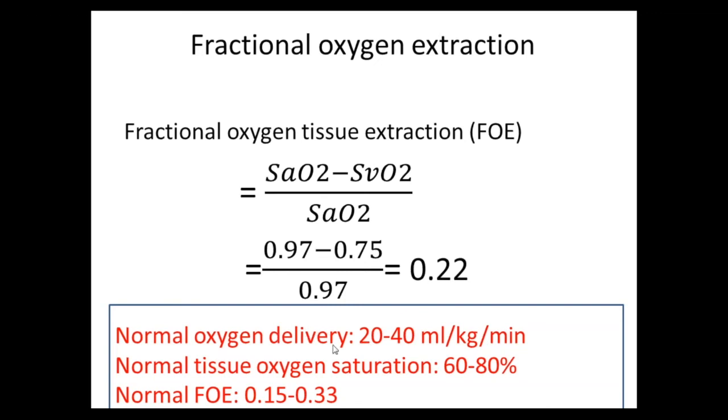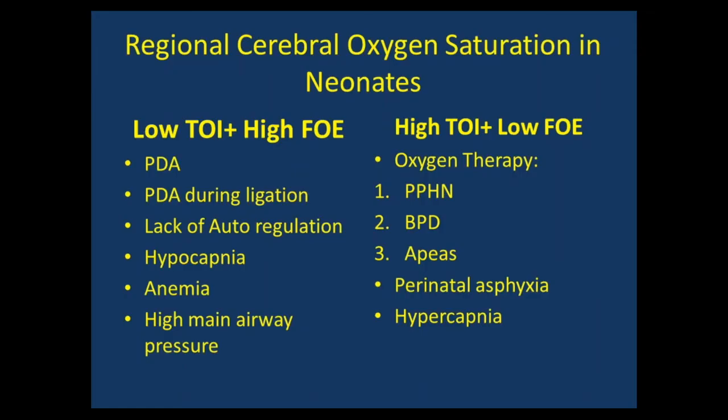Like, this will give you a clear idea about decreased or compromised oxygen delivery, and I will talk about the application of that in case scenarios. The regional cerebral oxygen saturation: I will be focusing on cerebral oxygen saturation in this slide.